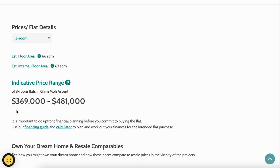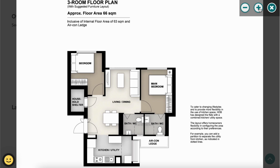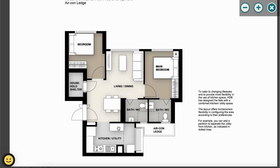Indicative price range is around 369 to 481,000 for the 3-room flats. The resale transactions nearby are around 535 to $700,000. Layout ideas for your home: this is a typical 3-room floor plan with an internal area of 63 square meters. So you can see this time your door is a little bit different from the common 3-room because it opens from the side, and then from here you can see that the kitchen is actually a squarish shape with a service yard. Okay, this time you do not have a service yard door or window.